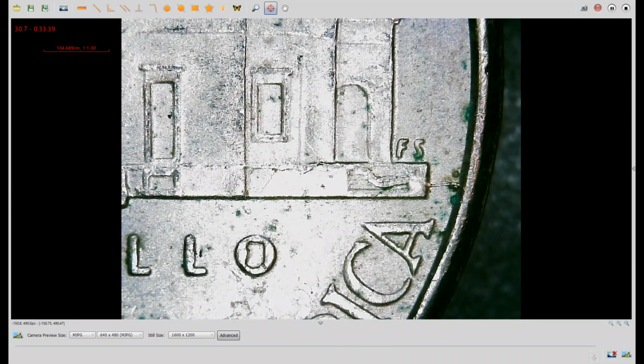And here we have the reverse of a 2015P. On this example, you can see a large die crack that runs from the lower right corner of the building all the way to the rim. Again, this is about a $2 to $3 coin on eBay.